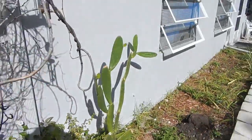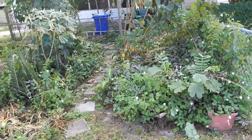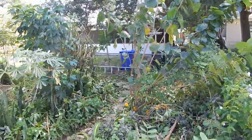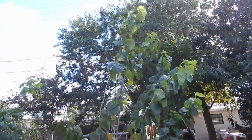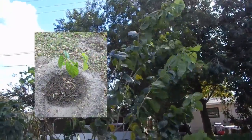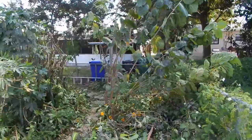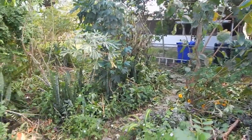Little nopali cactus here. Here's the food forest proper. We did a little bit of cleaning up, as you saw. That is the 6th Street mulberry from the Edible Plant Project. Look at how tall it is. Even down here in Fort Lauderdale, it's very happy. It's borne a few fruit. It bore a few fruit this spring, but not much since.